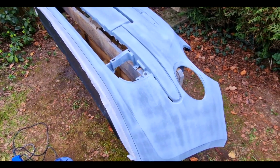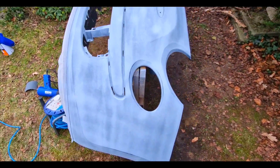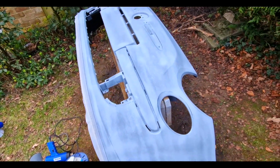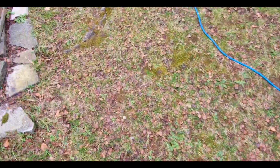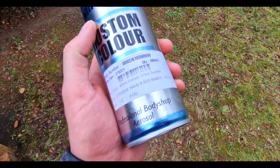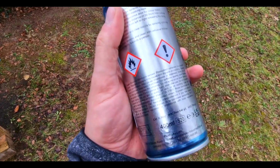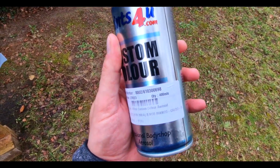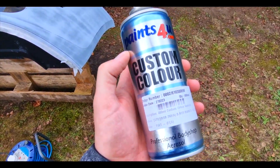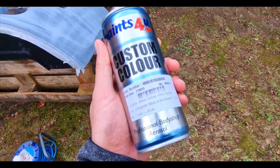So primer's on, sanded it back so it's nice and smooth, panel wiped it as well, so we can now get on with painting. We are going with the Paints For You 268A white, which will need lacquer on it. So just gonna use pretty much this whole can, I think, which I reckon is 3-4 coats, maybe something like that. So let's see how we get on.